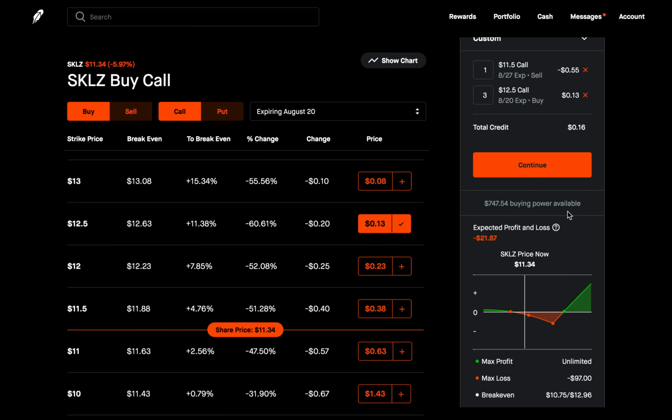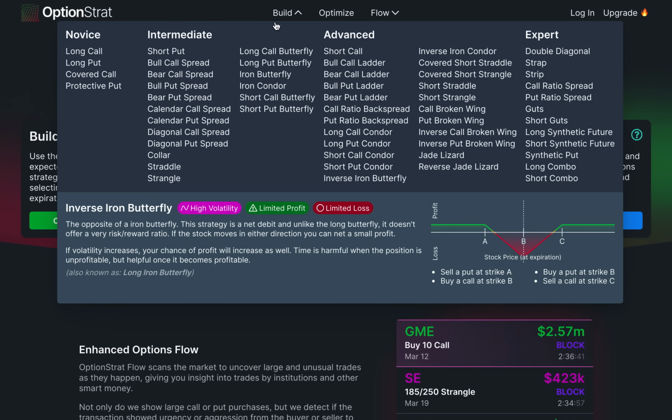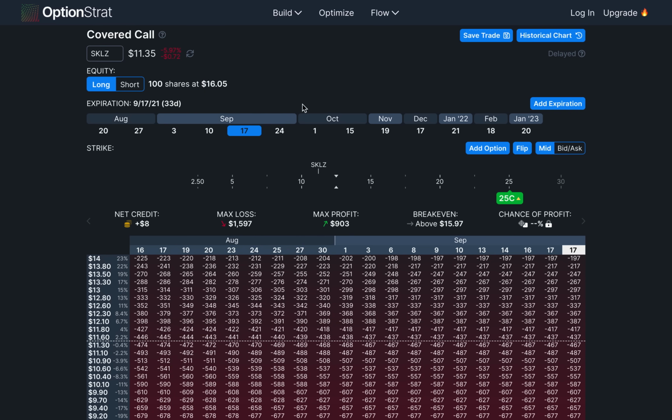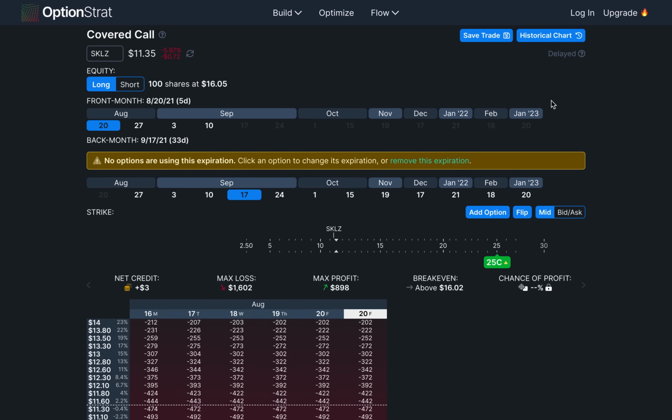So let's go over to a new tab on OptionStrat, and we're going to go ahead and build this right here. So let's go to build. Again, we'll go to covered call. We're on Skillz. We have 100 shares at that 16.05, which is right there. And then again, what we're going to do is go to August 20th. I'm going to add an expiration here.